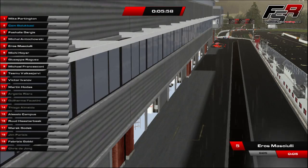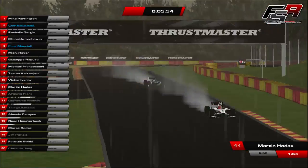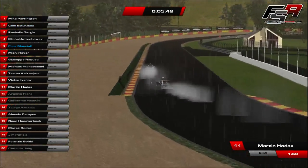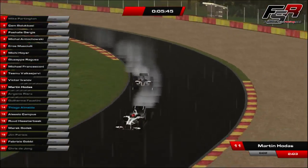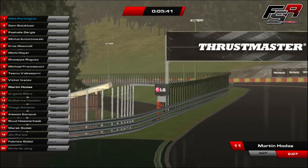And Christian putting a message in the server chat. But yeah, I think Chris just ran into the back of Eros Pasquale, and Pasquale was trying to do a practice start, I think, on the GP2. Is it? The pit lane. Yeah, the GP2 pit lane section.